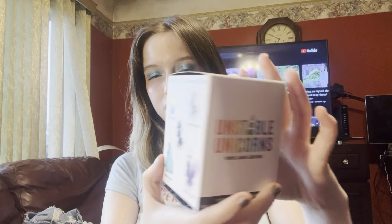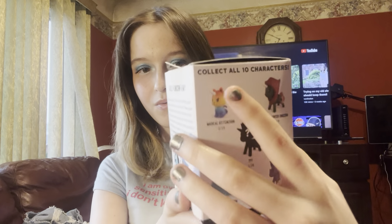Unstoppable Unicorns. Look at the ones you can get. I really want the rainbow one. And then these, and it comes with a card too. So that's really cool. Then I got this at Myers too. This is a slime that comes with a bracelet with a little charm.